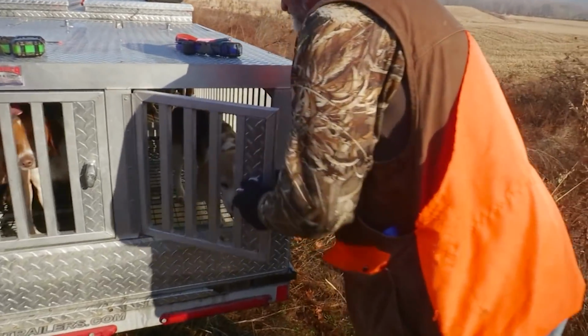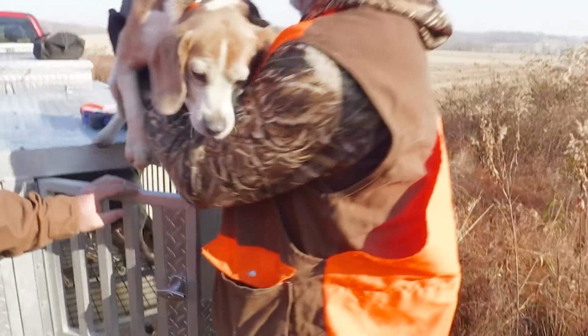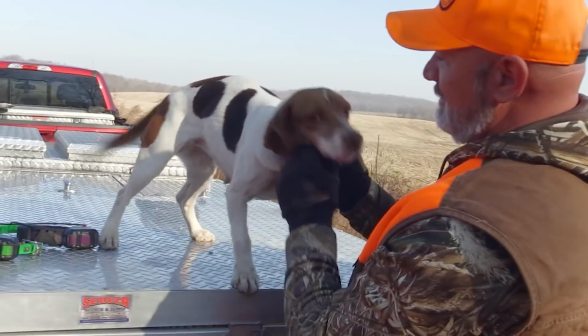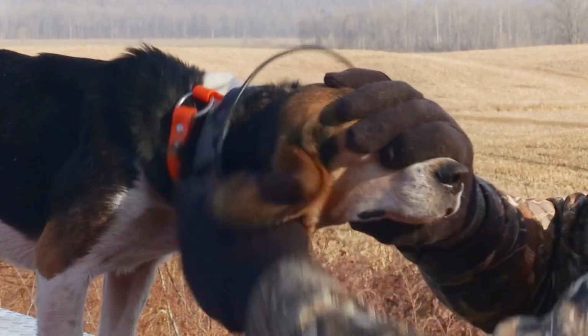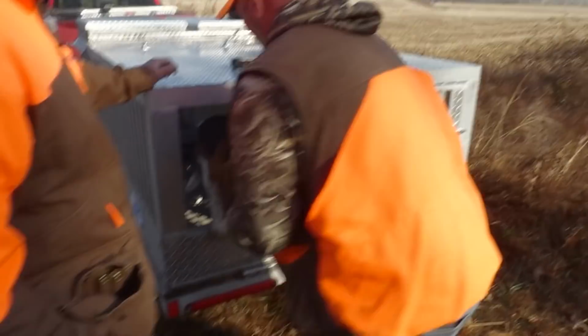So you got Wiz first, it looks like. This is Wiz. He's a six-year-old. This is Indy. She's a four-year-old. Now this is Callie. She'll be 4 years old coming up. But this is Checker's mama. And that's Sissy. She's a six-year-old female. Now this is DB. He's a four-year-old. And this is Big Daddy.